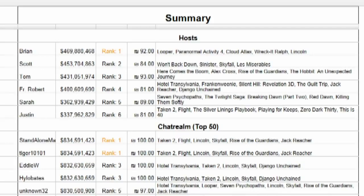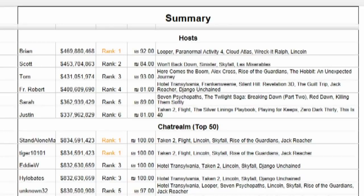We've never had a draft where the top four, I'm going to throw Father Robert in there as well, because I believe, or I guess Django Unchained is going to continue to make bucks. In fact, Django Unchained just overtook Les Mis. Les Mis got an early start, but Django Unchained has staying power, whereas Les Mis is faltering. So $469 million for me, $453 for Scott, $431 for you, and $400 for Father Robert.